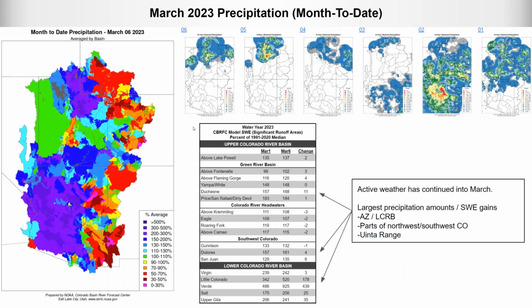Okay, so March precipitation. We're about a week into March now, so what have we seen? This is the month-to-date precipitation graphic on the left. Well, we'll start with the images across the upper right. You can see March 1st into March 2nd, large, high precipitation amounts across much of Arizona. And then the last couple days, we saw some precipitation impact some of the more northern areas, White Yampa up into the upper Green a little bit.